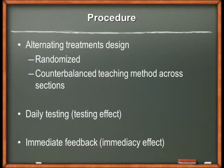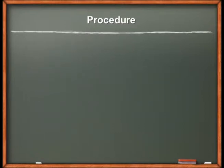We did something similar to the other study. We had an alternating treatments design where, prior to the start of the study, we randomly selected the course to be either interteaching or lecture. And we also used counterbalancing, so whatever the morning class was exposed to, the afternoon got the other teaching method. We also had daily testing at the end of every class, whether it was lecture or interteaching. They received a small quiz and then immediate feedback, which is another general rule of thumb: the closer in time they receive feedback after engaging in the behavior, the better. So we wanted to give them as immediate feedback as possible on their quiz performance.